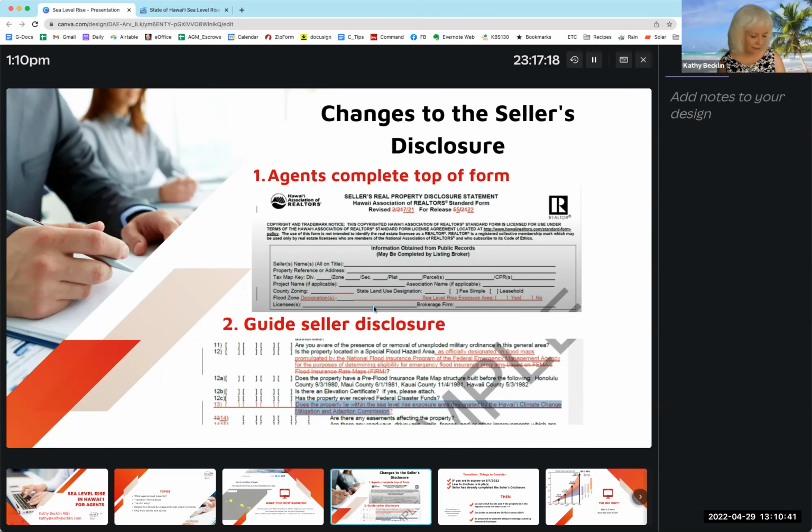So is it in the V zone or the X zone or whatever? And then the sea level rise exposure area, yes or no. That is information that the agent can fill out. It's considered public data. It's really just to guide the seller's disclosure.